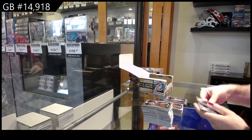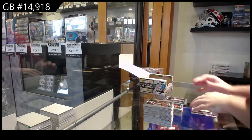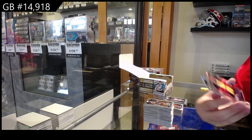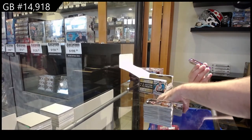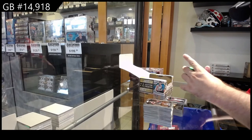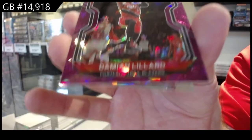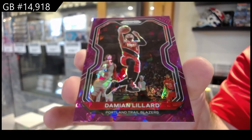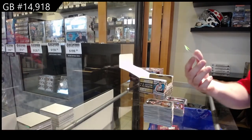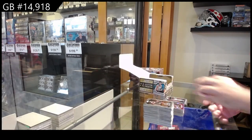Rookie. Silver. Oh, that's sick. Downtown for the Lakers of Davis. We've got a purple cracked ice number to 175 for Portland of Lillard. I'm not even sure that's cracked ice, but I'm calling it cracked ice, because that's what hockey ones are. And we've got a silver of Van Fleet for the Raptors. Good old Raptors. Silver.